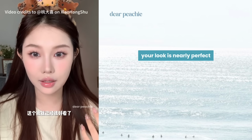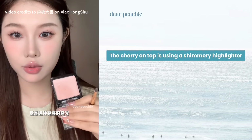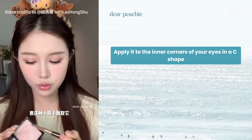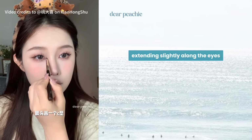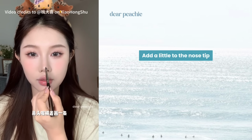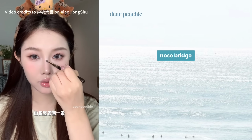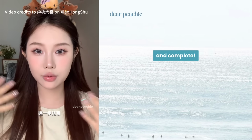At this stage, your look is nearly perfect, but Tal likes to add a finishing touch. The cherry on top is using a shimmery highlighter. Apply it to the inner corners of your eyes in a C shape, extending slightly along the eyes. Just a tiny bit of highlighter can transform the look. Add a little to the nose tip, nose bridge, and cupid's bow. You'll notice that the makeup now looks more dewy, airy, and complete.